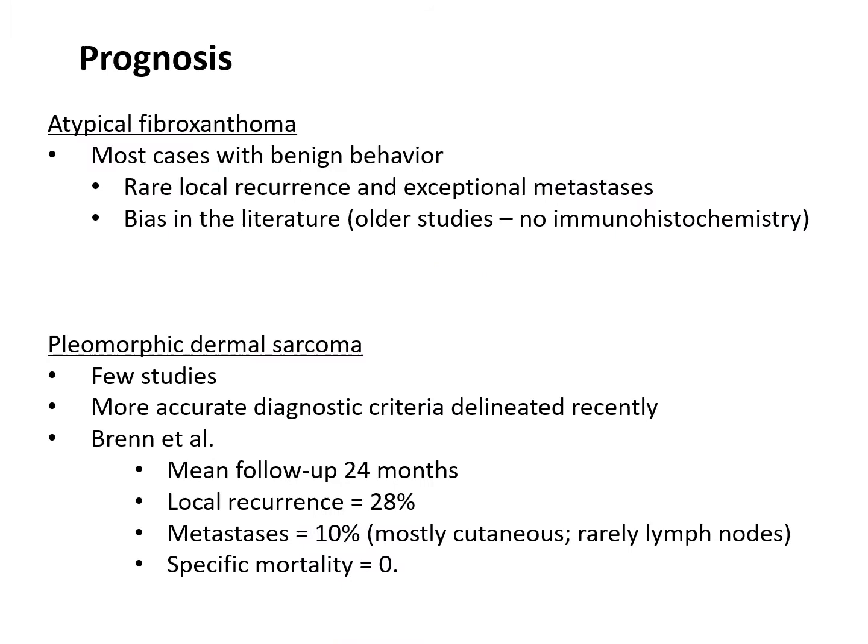Regarding prognosis, the distinction between these two entities is important because they are different in terms of prognosis. Atypical fibroxanthoma, if we apply these strict diagnostic criteria, which means we should only diagnose it when it is a superficial tumor, symmetric, without deep invasion, without necrosis, and without vascular or perineural invasion. In these cases, most cases will have benign behavior. So there is a rare possibility of local recurrence, and metastases are exceptional.